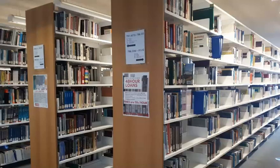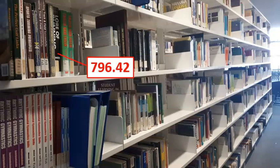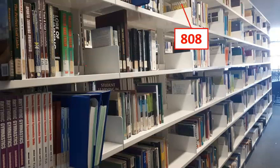Now let's look a little closer. As you move right along the bays, the shelf mark numbers will get higher. The sequence of shelf marks runs from left to right in each section and continues at the top of the next section. To find shelf mark 808.027, start by looking at the numbers on the books in the first bay. Follow the numbers along each bay until you reach 808.